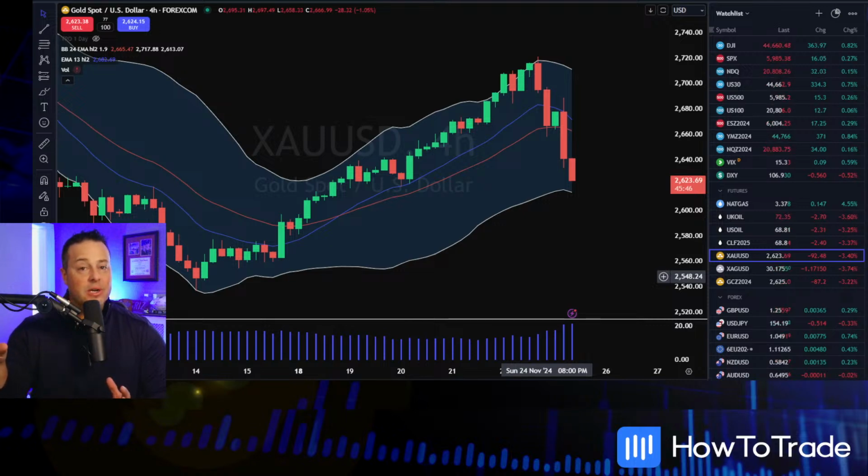This is a fairly major correction. Now, what we've got to do is figure out, okay, do I want to be long or short gold? I don't want to be short gold. And the reason why is one move out of the Russia-Ukraine situation, one move out of the Middle East, and gold spikes. It goes to 3,000. It happens fast. So I don't really want to be holding shorts. That being said, a lot of folks made a lot of money being short gold today.